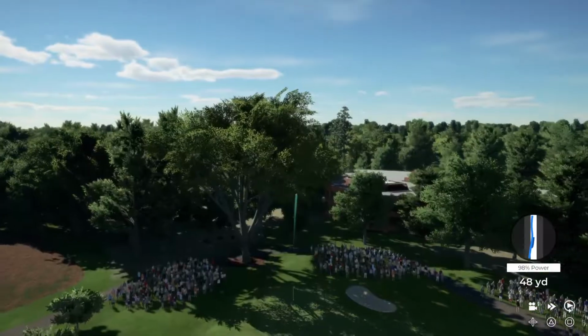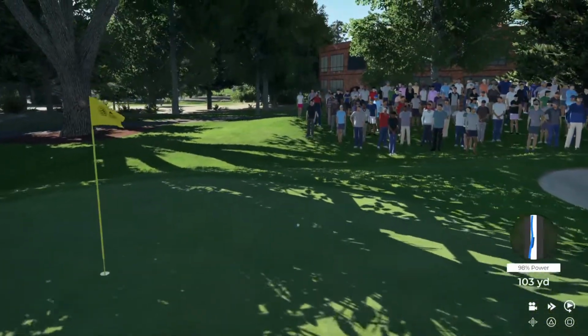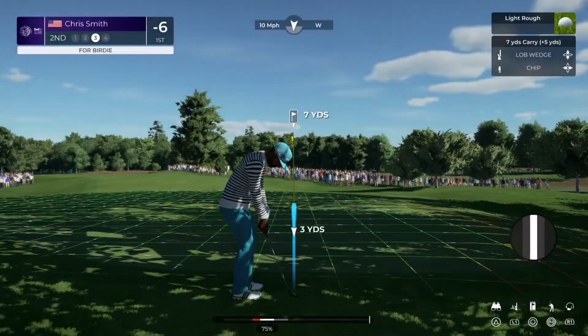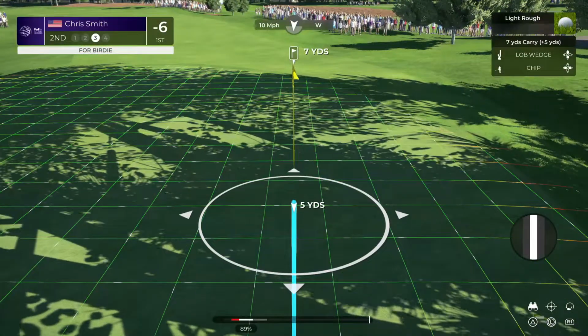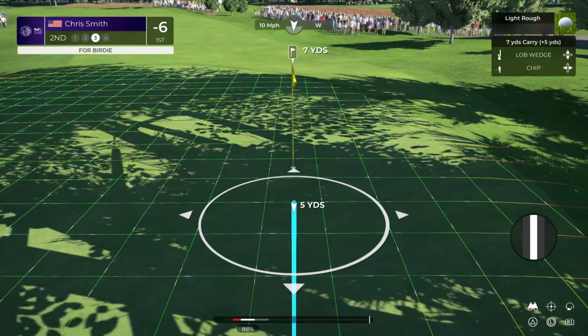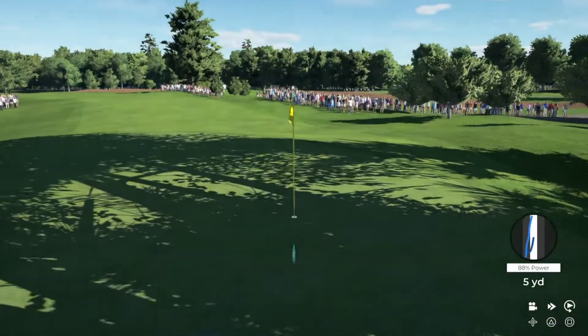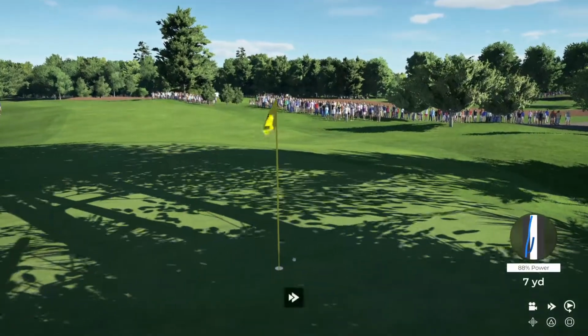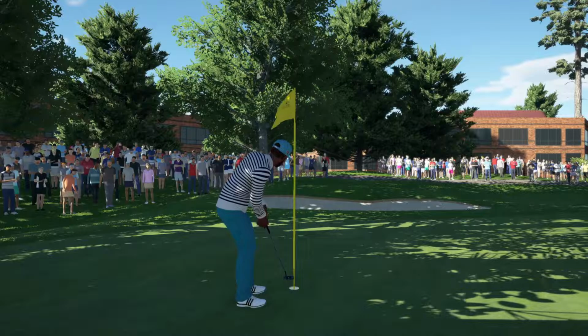Going with the 9 iron, I think. Yeah, good safe shot this one. That should find the surface. Luke, unfortunately, that got a horrible kick. Ended up in the rough. Oh, wouldn't that have been nice? And they'll walk away with a par on this one.